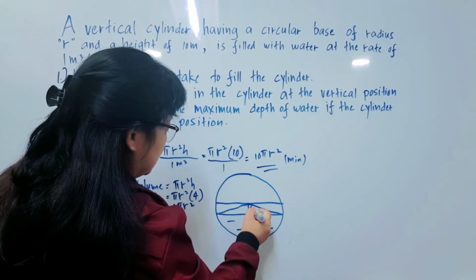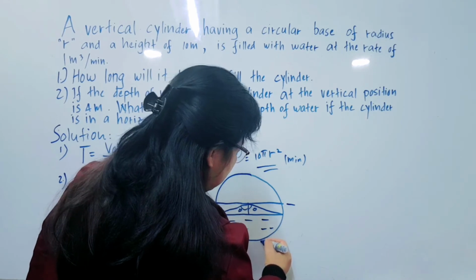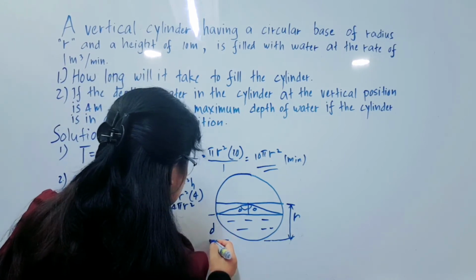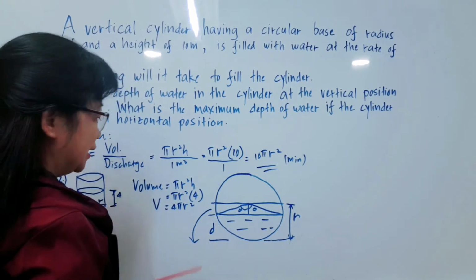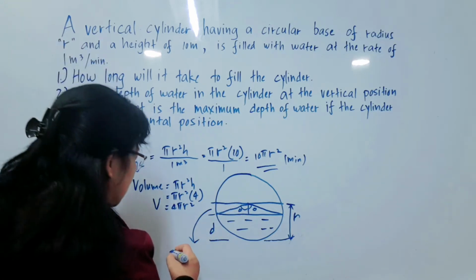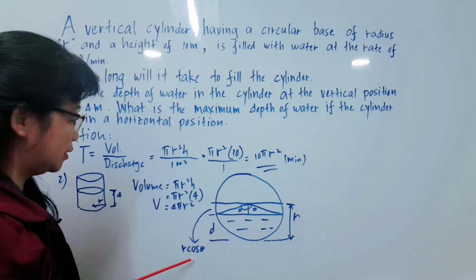So here we are looking for the depth of the water in the cylinder. If this is the radius, and this one from here to here is the depth, this is what we are looking for. Of course, this can be solved by using the trigonometric function, cosine of theta, which is equal to the adjacent over the hypotenuse. So the adjacent is equal to r cosine theta. That is the length of this side, r cosine theta.